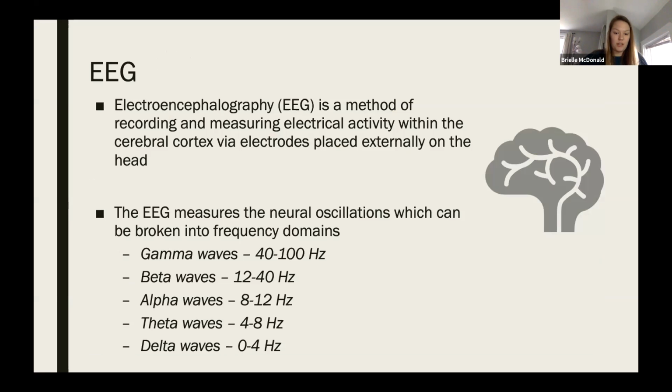EEG measures the neural oscillations, which can be broken into frequency domains. Gamma waves are the highest frequency, and imply arousal and are generally involved with learning, memory, and information processing. Beta waves are the next highest frequency and are involved in conscious thought. Alpha waves are produced during general relaxed, calming states, theta are slower during a resting state, and delta during deep sleep. In my study, I'm most interested in looking at increased percentages of beta and gamma waves.